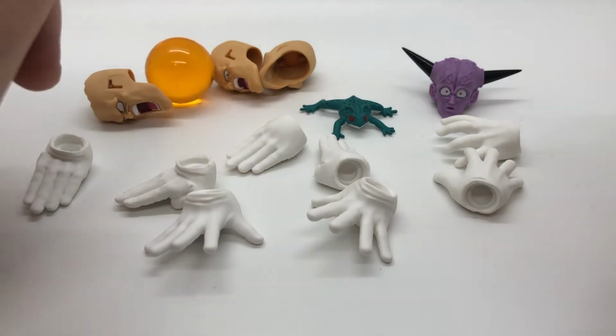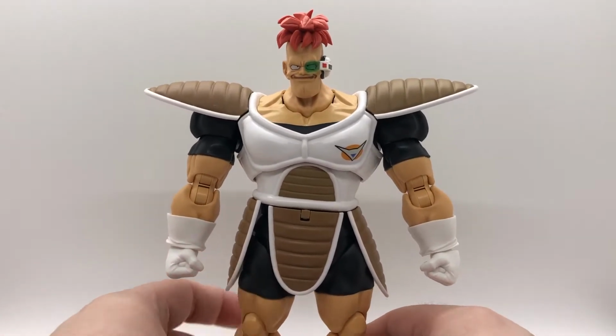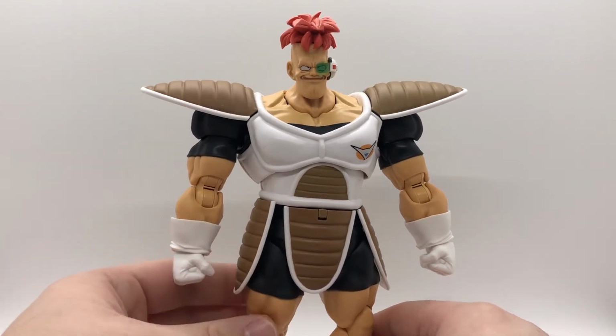Let's take a look at the figure. All right, so here's Recoome, and he looks great. I think he might be my favorite so far of the Ginyu Force.